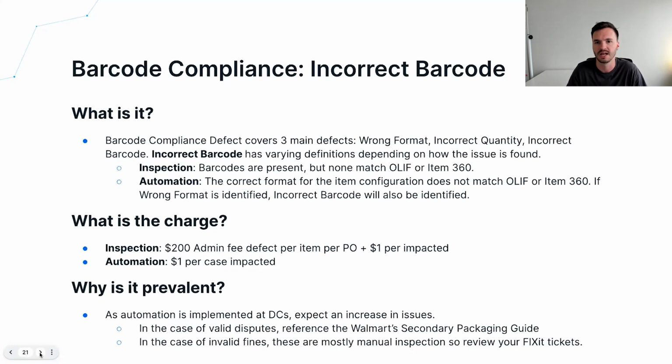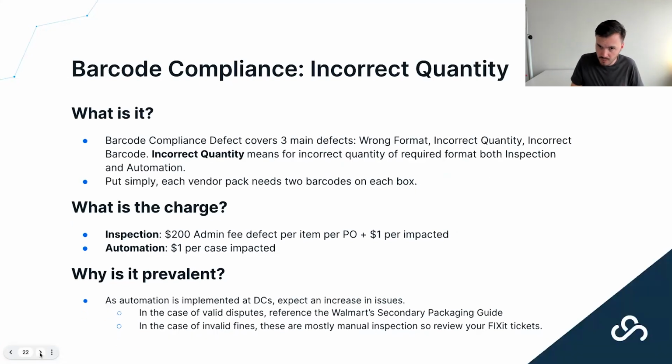So that's that. And then incorrect barcode. Yeah, read about this in your own time. We talk about OLIF and we talk about item 360, but oftentimes this is something of a misnomer as well, right? It's not that your company just put the wrong barcode on the right shipment. It's that there's a miscommunication about what is supposed to be received. And Walmart will be expecting one kind of barcode and will actually get a different one. So, again, read about this later or in some of our other SQEP content. The common SQEP defects is all of this is handled in a lot of detail.